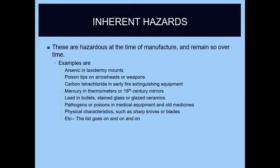So inherent hazards are things that are hazardous at the time of manufacture and stay hazardous into perpetuity. So things could be arsenic in taxidermy mounts. That's one we like to talk about a lot. Poison tips on arrowheads and weapons. Early fire extinguishing equipment tended to be glass balls filled with carbon tetrachloride. You would throw it at the fire and it would extinguish it. It's also highly carcinogenic.